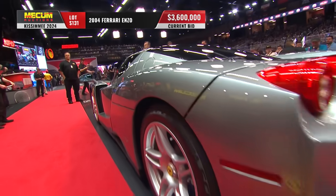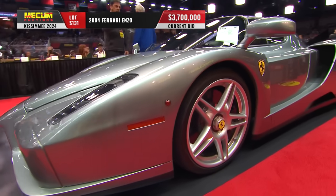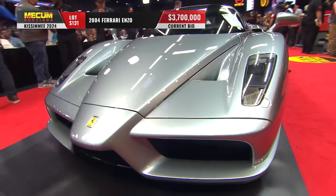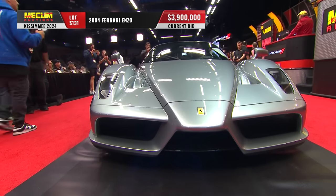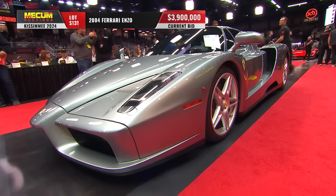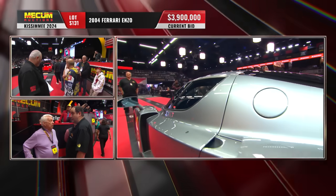651 horsepower of that big V12 engine. Sequentially operated six-speed automated manual gearbox. Odometer reading 2,750 miles. An A-list car for any collector, guys. Oh, AAA.